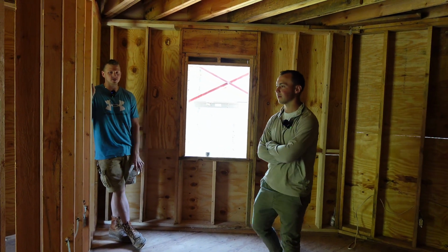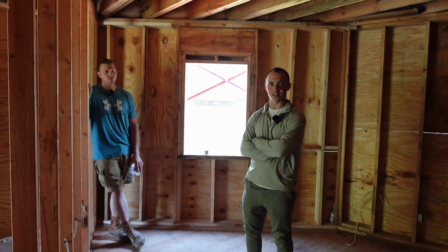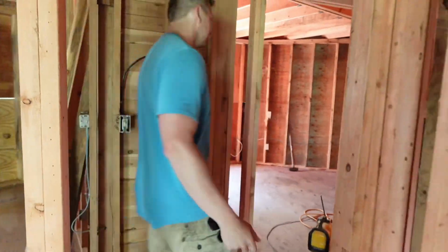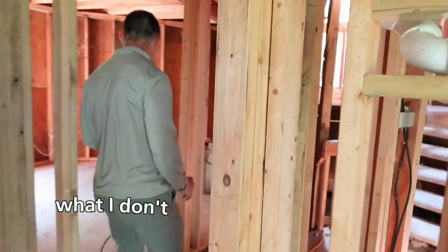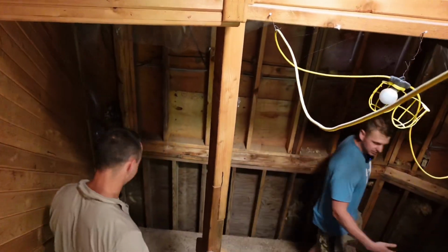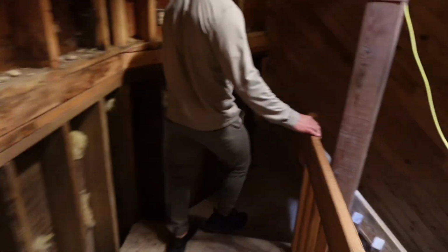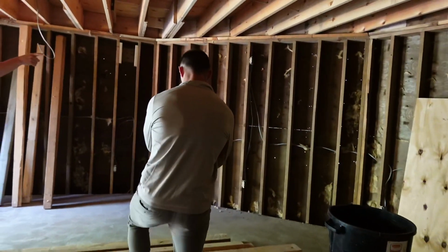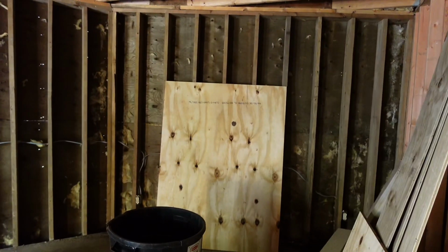No. I was thinking about going downstairs and doing. Did you know there's a whole other downstairs yet? So it's 3 levels. It's massive. Yeah. Well, I don't feel like it is. It's just so compact. So this goes down to your other level here. I thought about putting a window in that area, just so there's more light in here.